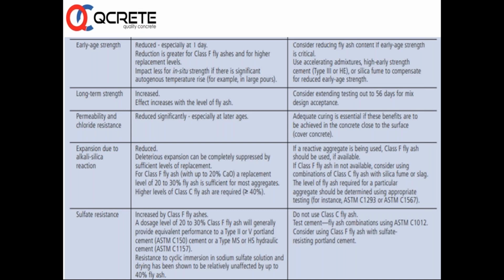Sulfate resistance is sometimes increased by class of fly ashes, and there is a specific instruction to avoid class C fly ash. Of course, we don't get much class C fly ash in India.